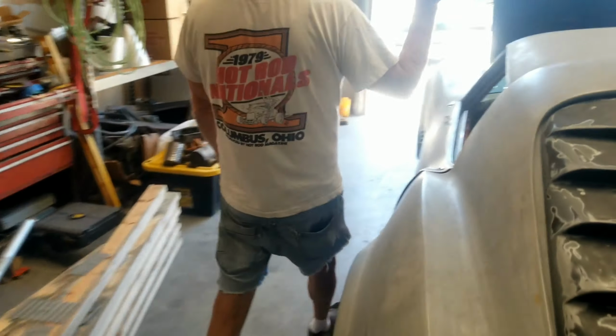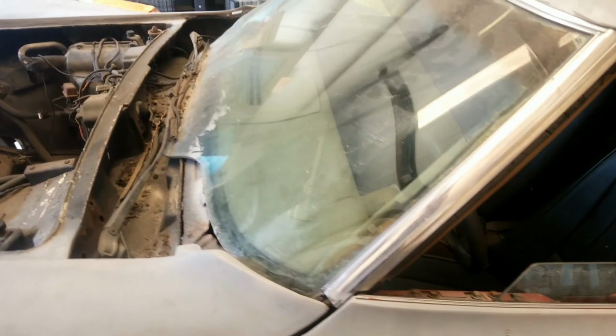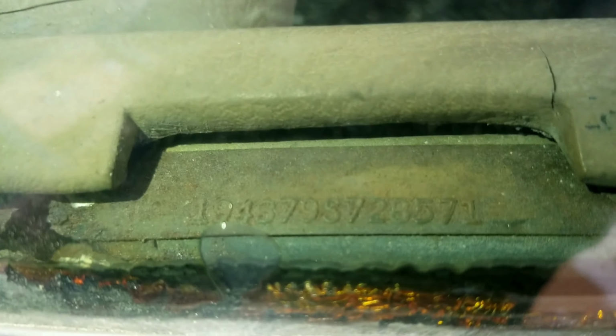So, is there a VIN on this one? The VIN is here. Yep. Okay. Up here. Right there. Yep. All right. So we've got the VIN number, the title and all that stuff. 194379S728571. Alright. If you can see it there well enough, I think you just. Right. Yeah, that does help.